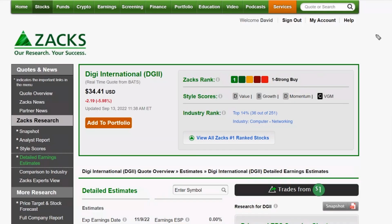It's Zacks Rank #1 Strong Buy, Digi International, ticker DGII. It's been a winner for Surprise Trader. Let's see if it can be a winner in the future. Like I said before, Zacks Rank #1 Strong Buy. Check out the style scores: a D for value, B for growth, D for momentum, rounding out with a VGM composite score of C.